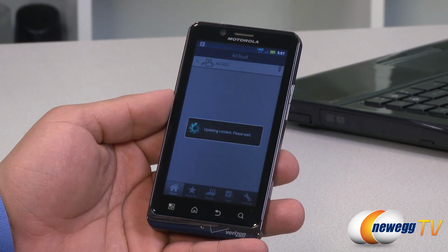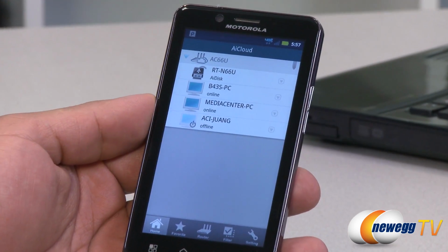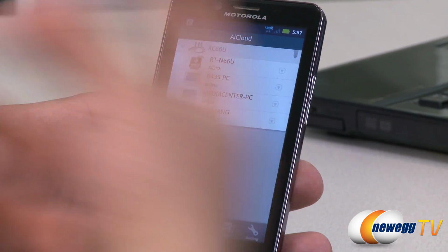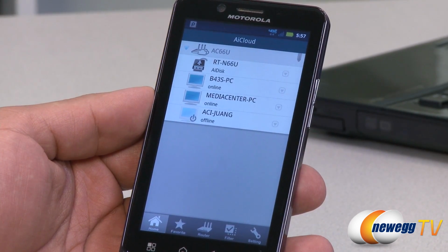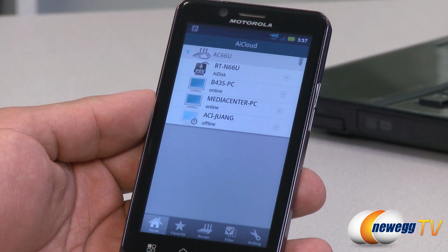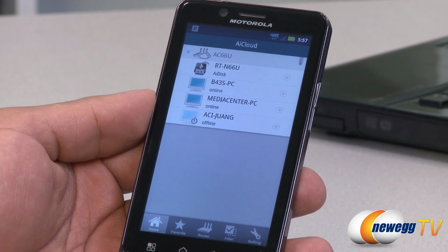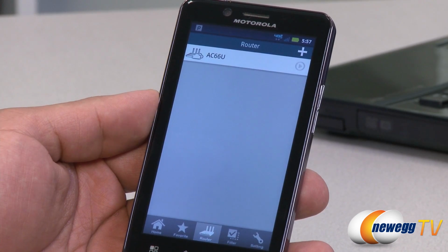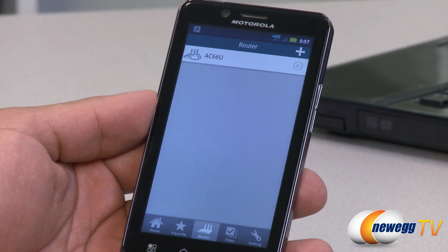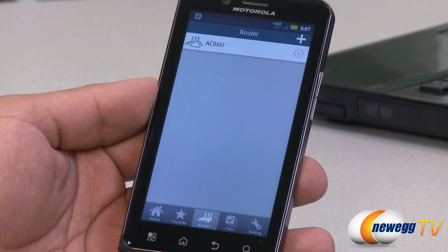It will launch the AI Cloud interface, and I can see immediately my AC66U, which I've nicknamed for my RTN66U because I was also testing with that. But you can nickname the router, because you could have multiple routers within the AI Cloud system. So let's say I had one router set up at home and another at work, each with their own network systems attached, or USB attached storage systems. I could dynamically go right here to my router list and pick whichever routers I have under AI Cloud, making it really easy and accessible to access those systems or storage devices attached to each one of those routers.